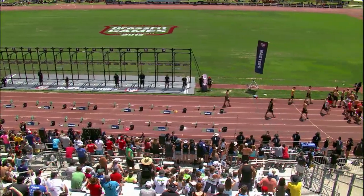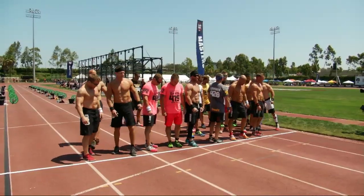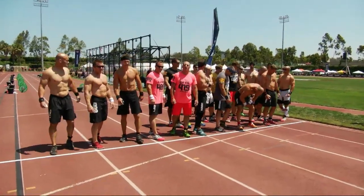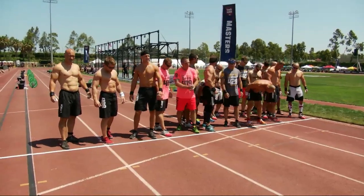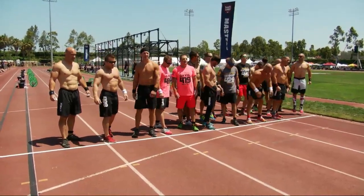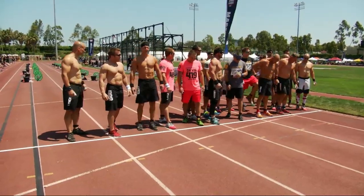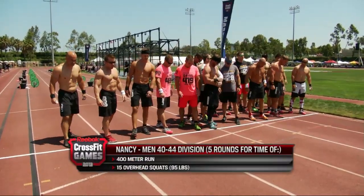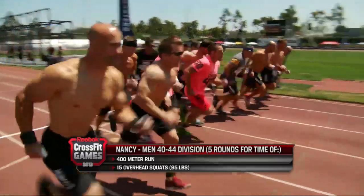Also, Erwin Vanderbeek from Amsterdam. He holds a 462-pound back squat with an 8-minute, 17-second 5K row. So we've got some incredible athletes to look out for today. This is the 40 to 44 year age division. This is the first year that this age division has been added to the CrossFit Games Masters competition. And you can bet these guys have something to prove.